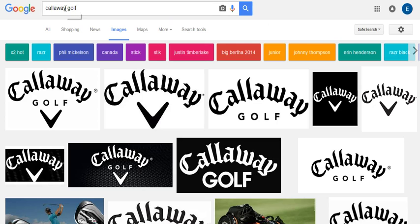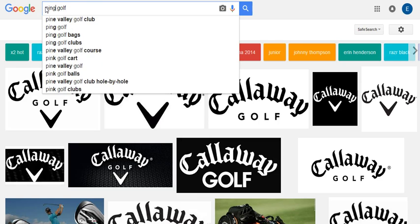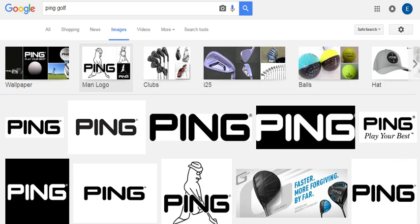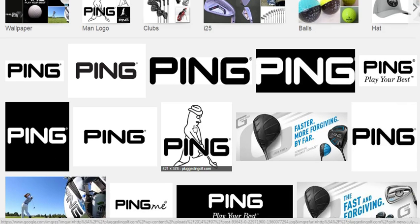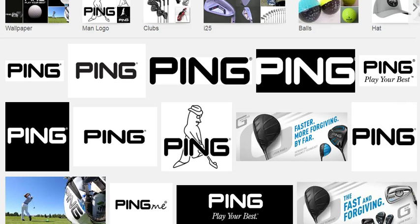The next one I want to mention is Ping Golf. This is another great golf brand, and this one is very simple. As you can see, it literally just says Ping. And every once in a while, you will see this logo here that looks like a little man. I see this a lot on their putters. So just remember this logo and the little man logo. It always will say Ping, so even if it only has a little man logo, it should say Ping somewhere on the club itself.